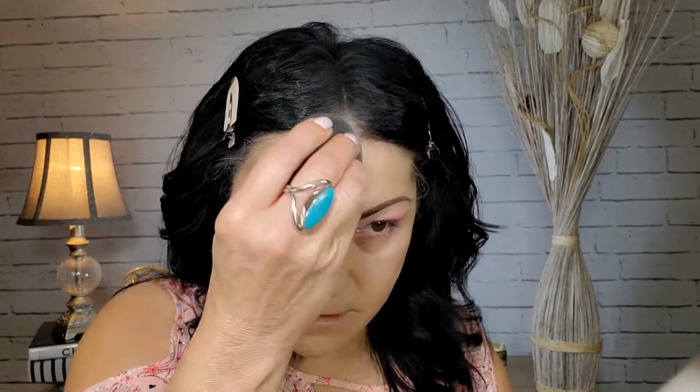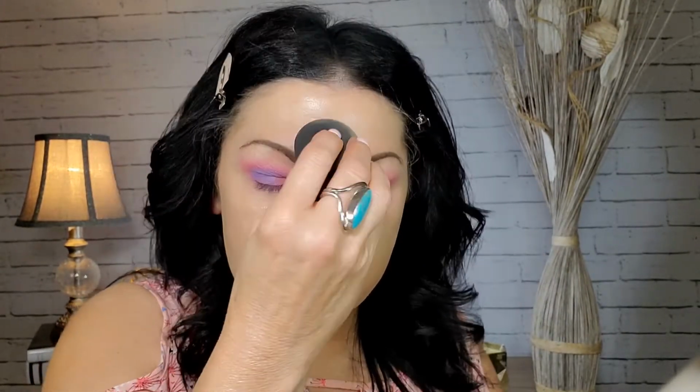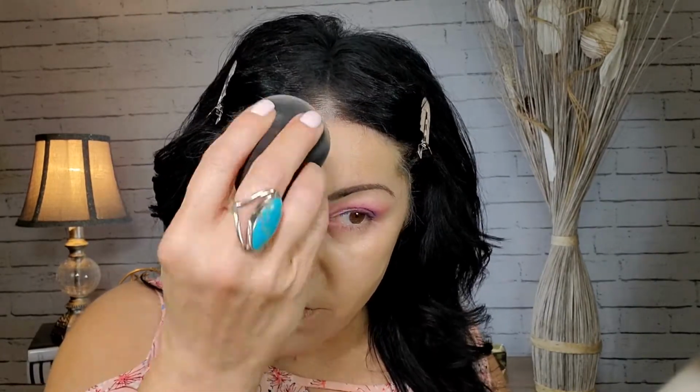Have you guys tried this? What do you think? Maybe it's just me, with wanting more coverage. I was so highly impressed with the Wet n Wild one that this one is just not what I was thinking. Now that I've added more product, it's a little better, but you have to use tons of product to even notice a difference on your skin. Otherwise, I feel like I'm just rubbing in literally moisturizer.